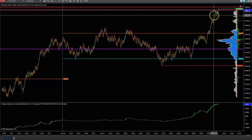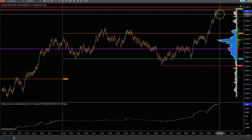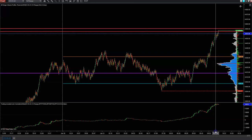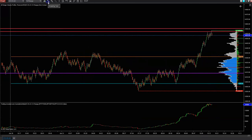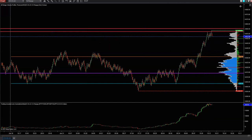So what I would like to see price do is push up, pull back, break higher, breaking structure, pull back, and then when it pulls back and breaks structure again, then we can go long. So basically what I'm trying to show you is something like this right here. Okay, let me be careful here because price can break lower. Let's be careful.